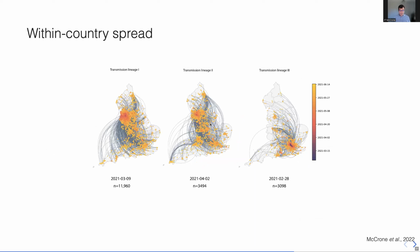We can also look at what happens to these introductions once they enter the UK. So here are three large transmission lineages. These plots' movement moves in a counterclockwise direction. Both of these are early introductions into the northwest of England, the greater Manchester area, with exports both to the south and to the north. So these are moving down and up. This is an introduction into London, which then was spread throughout the country with limited onward transmission in the rest of the country.